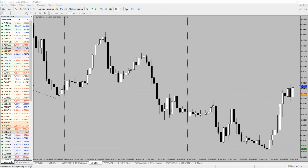Euro pound, right? We didn't quite get the pullback we were waiting for, 8875, and we are right now well above yesterday's high. So as I mentioned, probably we have to start to think about buying higher levels. It could be on that particular pair, it could be an outside day. So for now I'm waiting for a daily close to see if it's going to materialize.